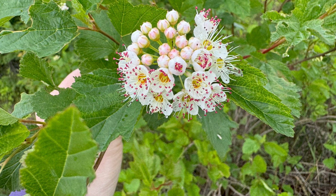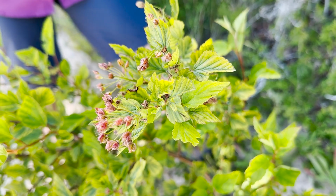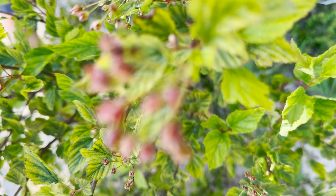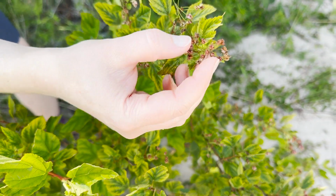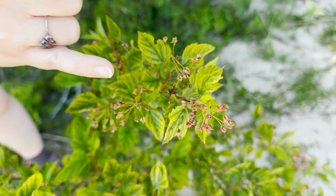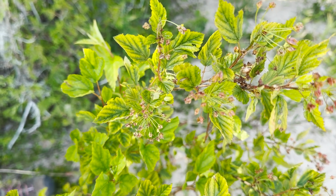And the flowers have 5 styles and 20 to 40 exserted stamens. This species blooms in the spring, May into July, for about 2 to 3 weeks, and it is insect pollinated. The fruit is an aggregate of follicles. You can see that forming here, and often those follicles are in 3s and terminal clusters of 10 to 25. And the follicle is rather inflated, so it looks kind of poofy, and about 1/3 of an inch long with a slender, sharp-pointed little beak. And these follicles split open on 2 sides and release 2 to 4 light brown seeds.